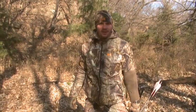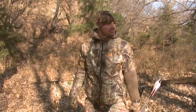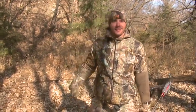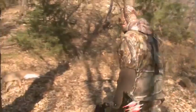Well, we saw him go down, so it was an easy track, needless to say. I'd say he went less than 50 yards from where he was standing when I took the shot. So anyway, I'm gonna go get my hands on him. Let's give you a closer look.